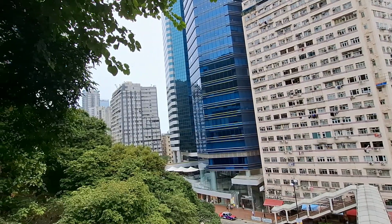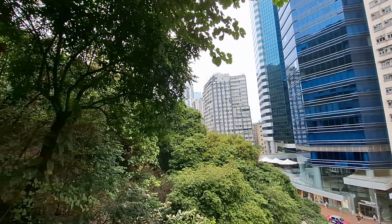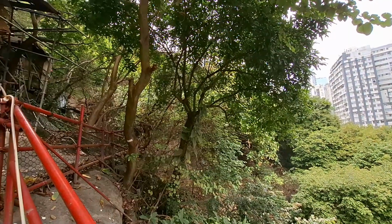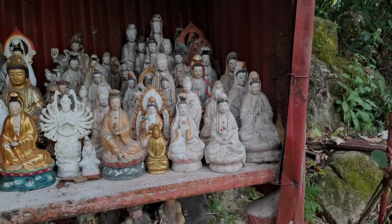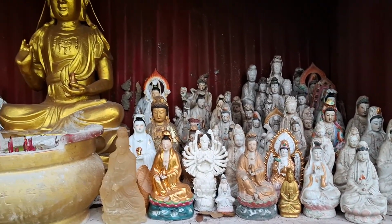Now, although this is in the city center, as you can see from these skyscrapers, it's also surrounded by greenery, lots of trees and shrubs, and these attract beautiful butterflies, moths and other insects. So if you're into macro photography, it's a great place to come. Even these little statues can make interesting macro shots.